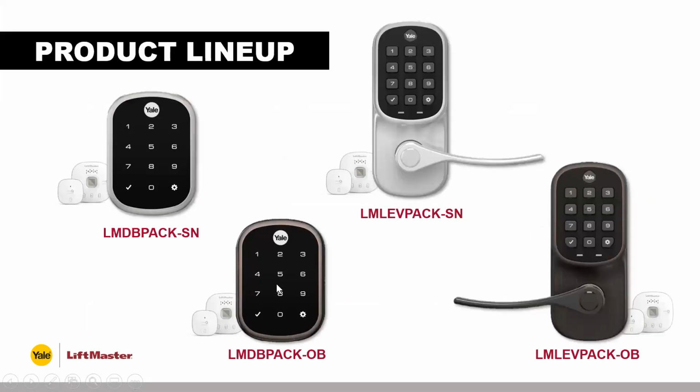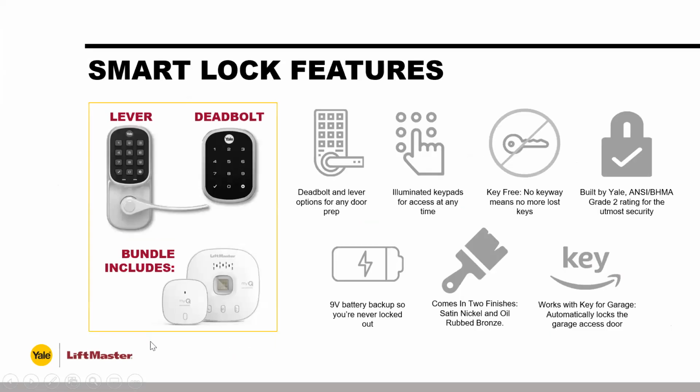This is the product lineup again. Same part numbers with the different finishes, and each one comes with a connection device. This is a LiftMaster device. You can't go out and buy a Yale lock to work for this. It has to have a LiftMaster chip in it to work in this bundle.